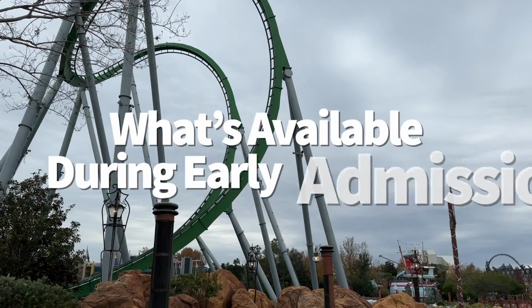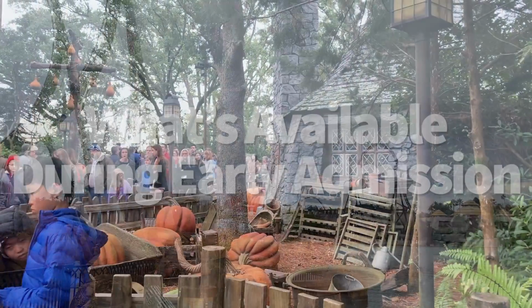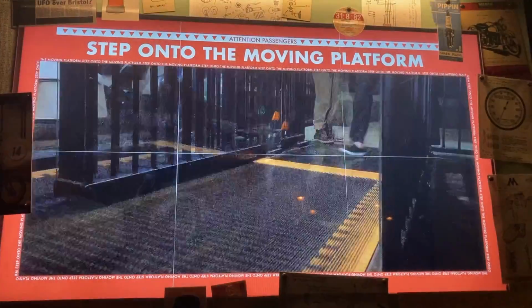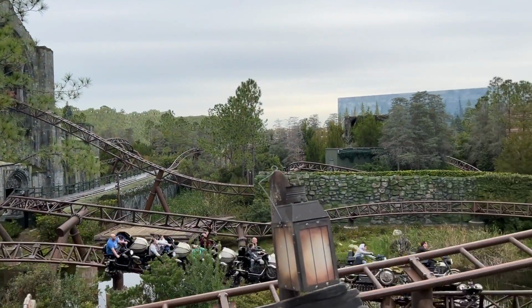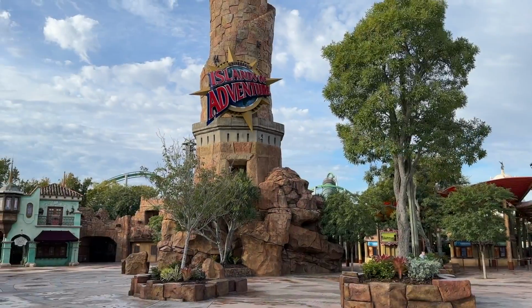So what's available during early admission? Remember how I said it's best to hit up Hagrid's ride just as soon as you can before the line for it gets unbearable? Here's a way to get into that line even earlier than the general park opening. Universal's early park admission allows all Universal Orlando hotel guests and select annual pass holders one hour of early entry to Universal Studios Florida or Universal's Islands of Adventure.